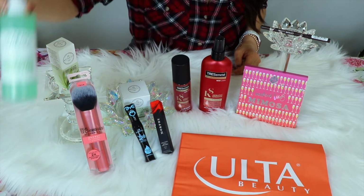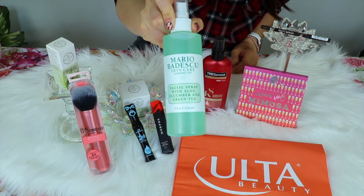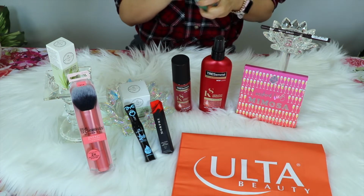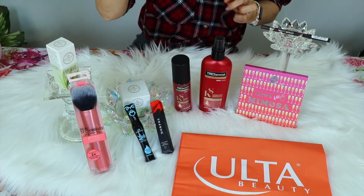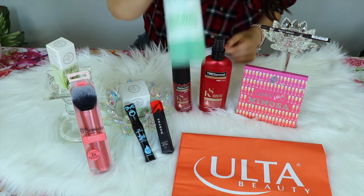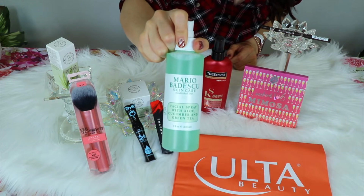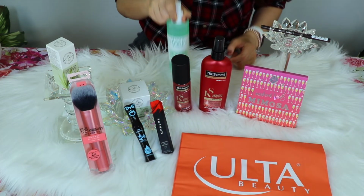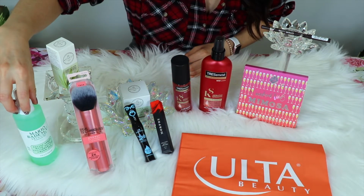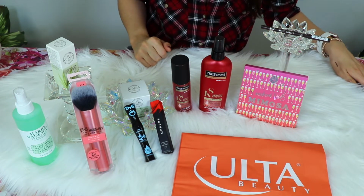And then my other favorite is the Mario Badescu Aloe, Cucumber and Green Tea Facial Spray. Sometimes I just use this as a freshener. It's very soothing on the skin, and I like it a lot. I used to use the rose water, but I decided to try out this one, and this is my second purchase, and I like it.